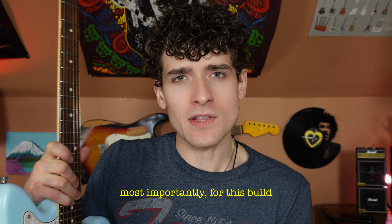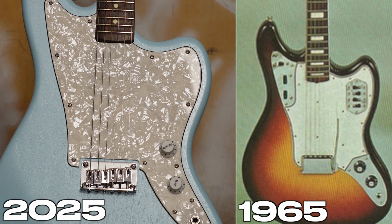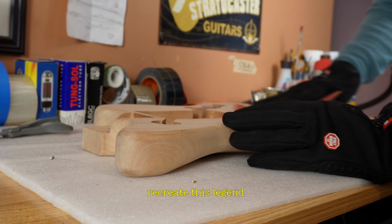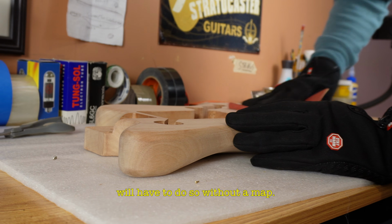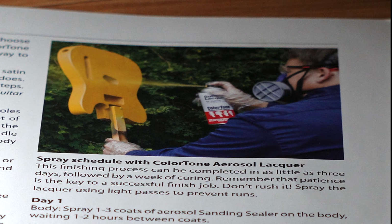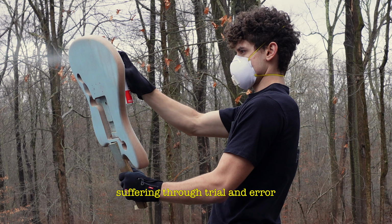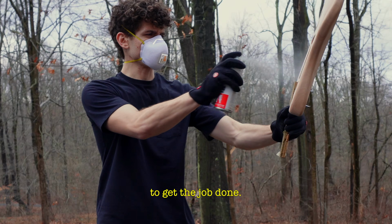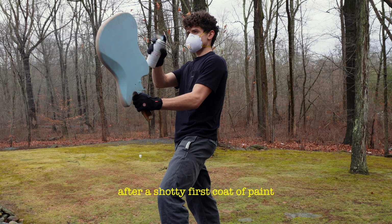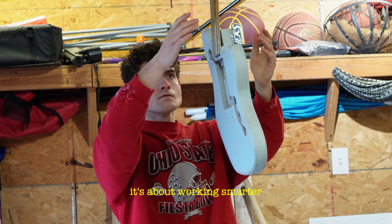But most importantly for this build, I wanted to carry on Kia Porky Freeman's original Ghost pickup design. From 1964 to now, anyone who dares to recreate this legend will have to do so without a map. But luckily, this guitar kit that I got from StewMac's website is included with a blueprint. In this moment, I felt like a young Leo Fender, suffering through trial and error to get the job done. Oh gosh, I just sprayed it all over myself. After a shoddy first coat of paint, I returned with a brand new idea. It's about working smarter, not harder.